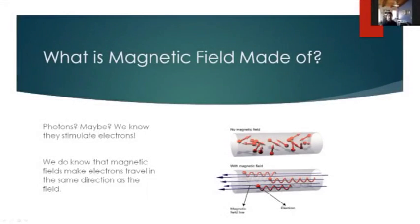We know that magnetic field affects electrons. We don't really know what magnetic field is made of. Some people say they do, some people say they don't. I haven't really found anything concrete, but we know that it does affect the electrons, and that's what's important.